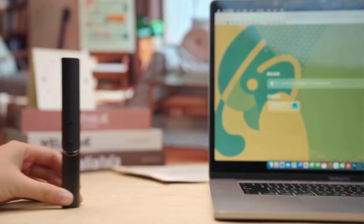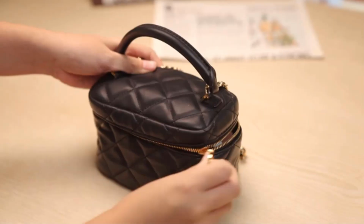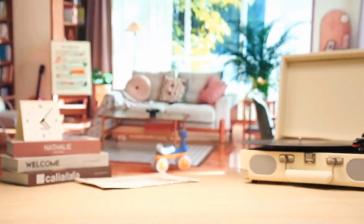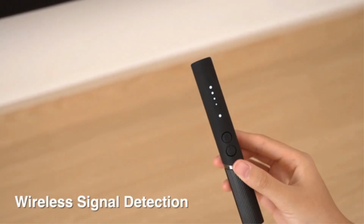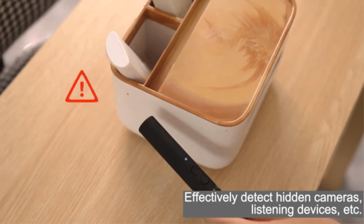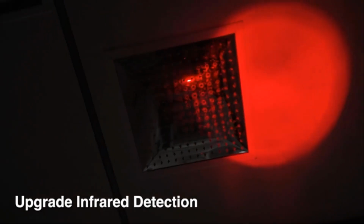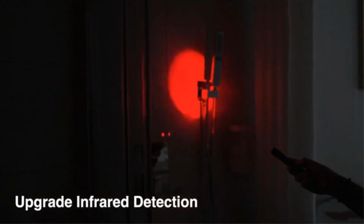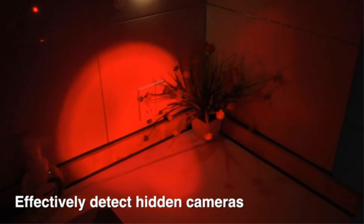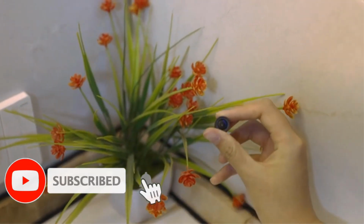This advanced bug detector features vibration and sound alarms, making it ideal for identifying hidden cameras, listening devices, and GPS trackers. Whether staying in hotels, working in sensitive office spaces, or inspecting vehicles, the G9 Pro offers peace of mind by detecting a wide range of concealed electronic threats. Its multi-frequency scanning capability ensures broad compatibility with various spy device technologies.